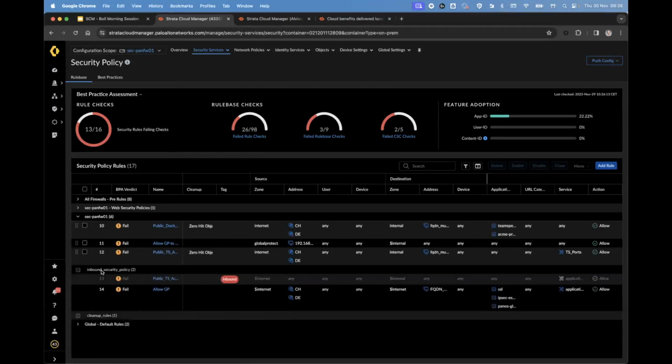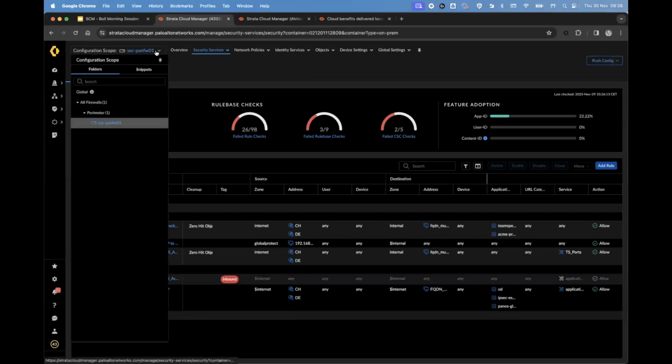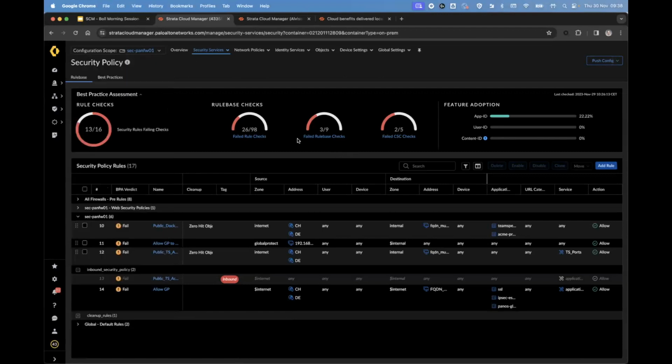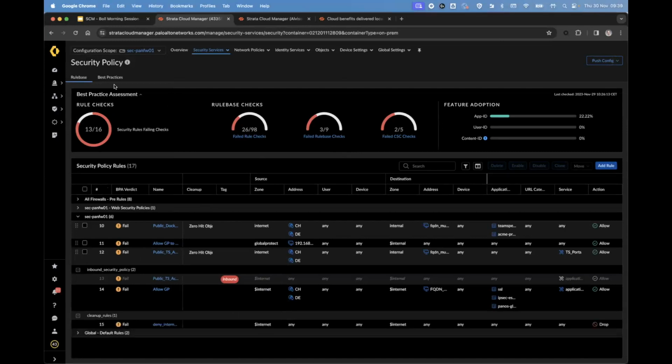Those are snippets. They are coming from snippets. So I created an inbound security policy. You can see this is a snippet that is inherited. So those snippets, you map them to folders. This is important to know. So they are mapped to the folders, hence they appear here on my firewall right away as they are part of either the firewall directly or the folder above it. I can show you that in a second.